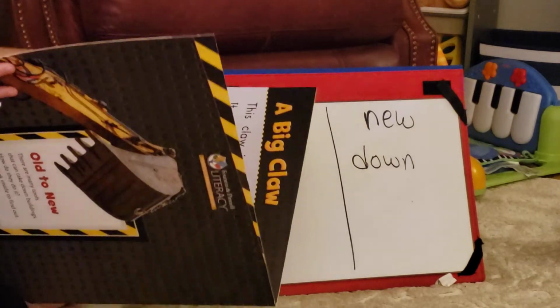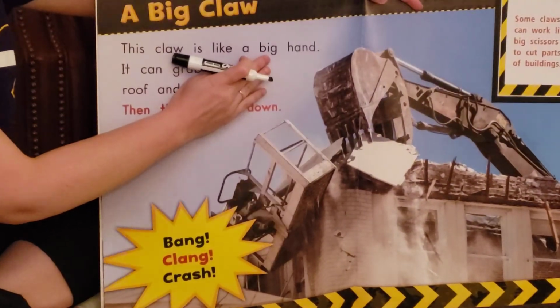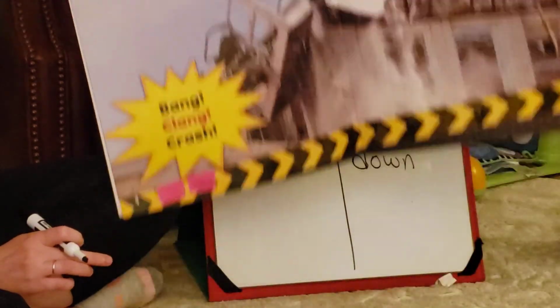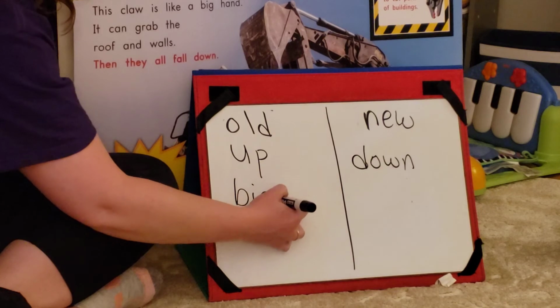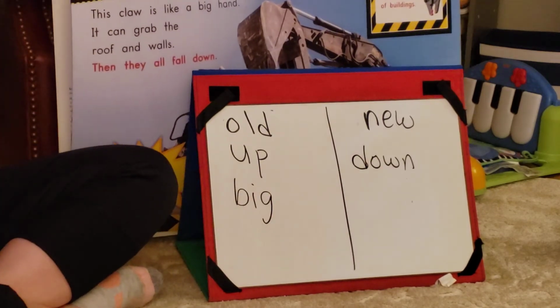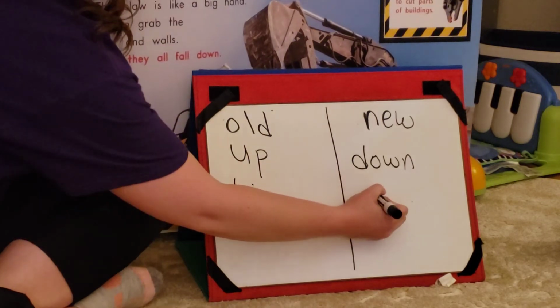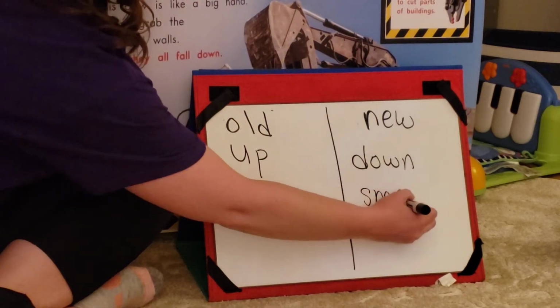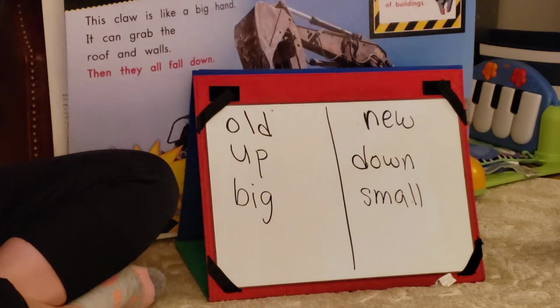Let's see if this one's in here. Page 4. Oh, I spy it. My word is big. Can write that on our chart. What's the opposite of big? A semi-truck is big. And a bicycle is small. Those things are opposite, right? The next, we have two more.